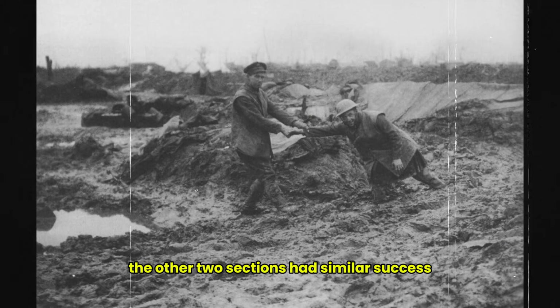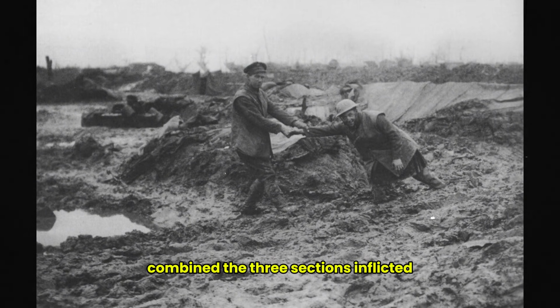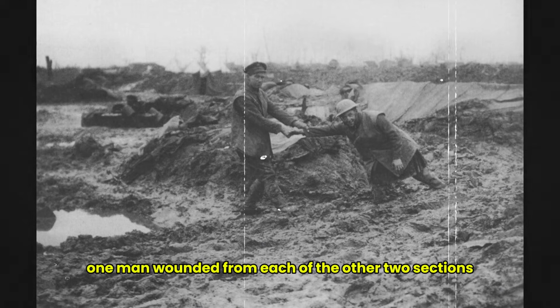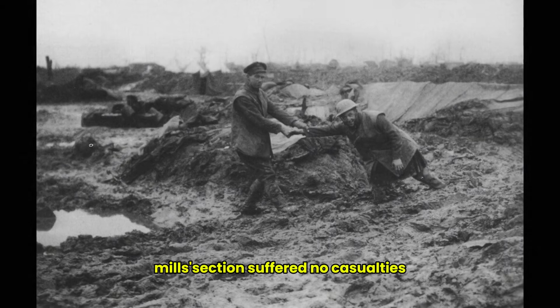The other 2 sections had similar success. Combined, the three sections inflicted an estimated 25 to 30 German casualties in their simultaneous raids. British casualties were minimal, one man wounded from each of the other two sections. Mills's section suffered no casualties.